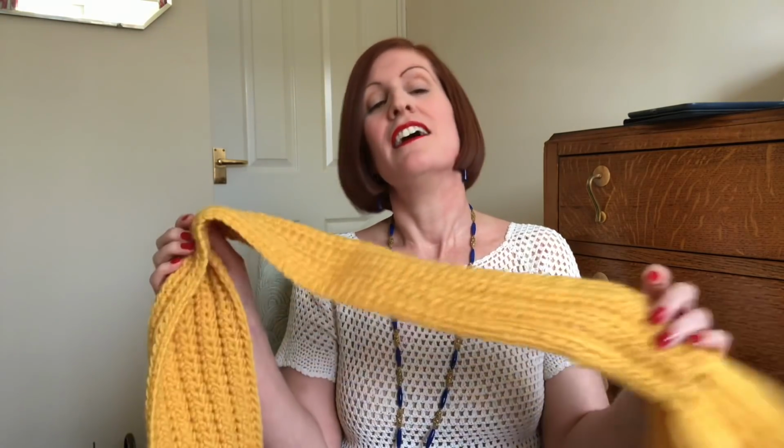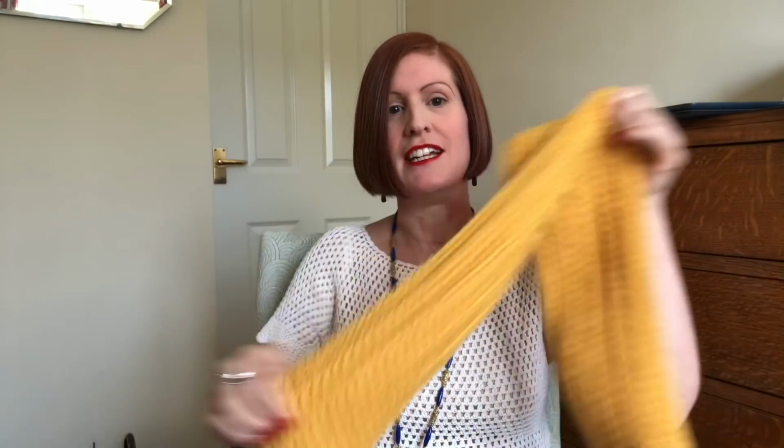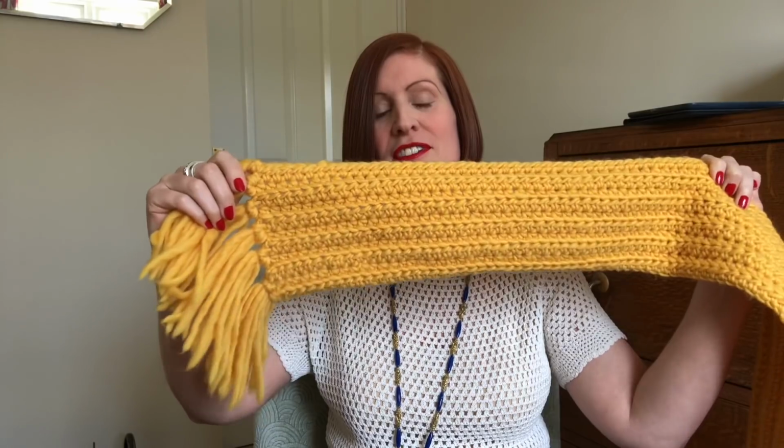So what I'm going to start with is just a few projects. They're a bit random. I haven't featured them on the blog because they don't really warrant an entire blog post. So let's get started. The first one was something I wanted to crochet: a really long scarf. Kind of Doctor Who-ish, I suppose.